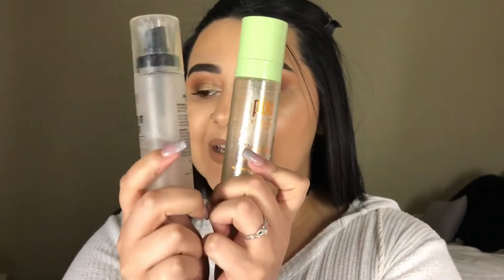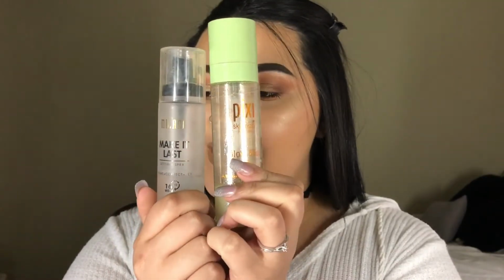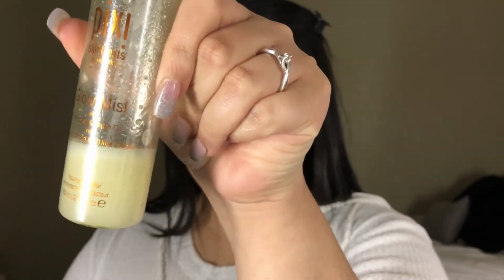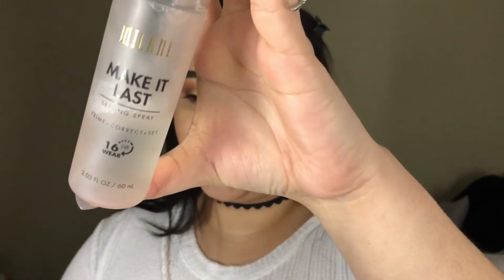Alright, so that is pretty much the completed look. These are and were my favorite products for 2017. All I have to do is go ahead and set my face. So to set my face, I am going to use 2 setting sprays because again, I am extra. I am going to use the Pixi Glow Mist. As you can tell, I love this thing. It's amazing. And then as well, I'm going to be using the Make It Last by Milani.